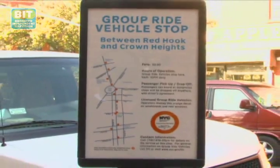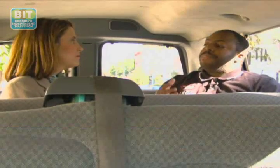The numbers are in the 15 to 20 range for the day. 15 to 20 passengers for the entire day? Right. So with numbers like those, it's hard to make ends meet. Insurance costs almost $10,000 per year. You've got to do a DOT inspection 2 times per year. There's a diamond you have to pay a TLC diamond, it's $550 for 2 years. Registration fee also went up.